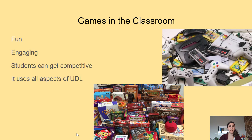So whenever I'm talking about games in the classroom, I think about fun, I think about engaging, I think about students getting very competitive about doing things, besides the fact that it uses all aspects of UDL. So whether it's a virtual game that you have created, or a physical game where you're throwing the dice and moving your pieces around the board, anything like that that incorporates what you're trying to teach them is a really cool and interesting way to get them excited and engaged with the material that they're learning. And it hits a lot of different aspects of who your students are, what they're interested in, and how they best learn.